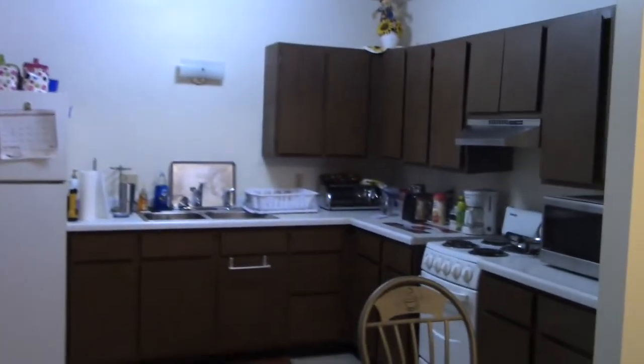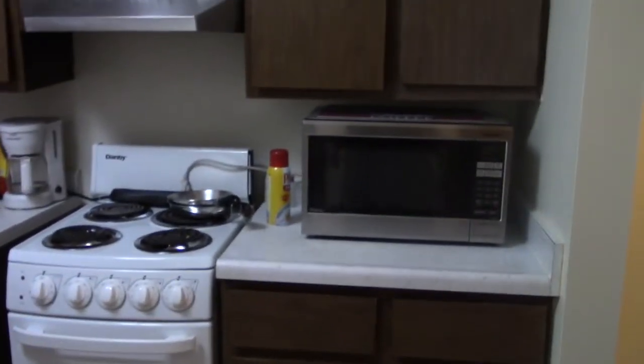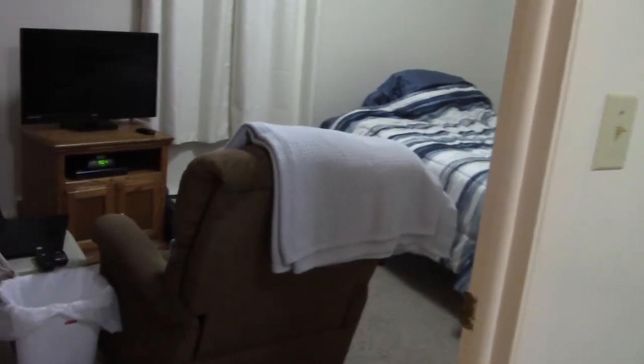Okay, and then at that end there's a kitchen. And as you can see, icebox, sink, apartment size stove, and a microwave. Not super big, but it serves my purposes when I'm here. And then you walk from the kitchen into my bedroom.